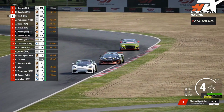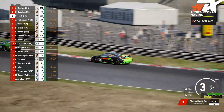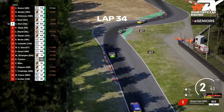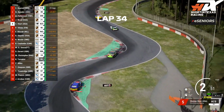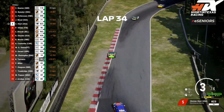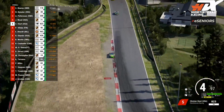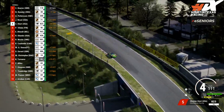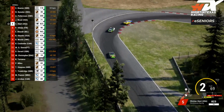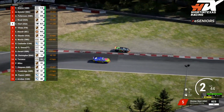I mean, I was sitting podium, and all I needed to do was to stay on track, and that's not what I did. So we're jumping to lap 34. Coming to the end of the race, I'm still trying to catch up with Jonathan here to maybe try to recover something out of this unfortunate situation. I'm going a little bit wide again. That doesn't help. And I'm going wide again. I mean, I'm completely out of my rhythm here.